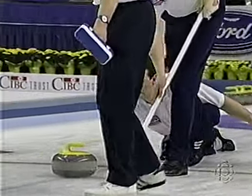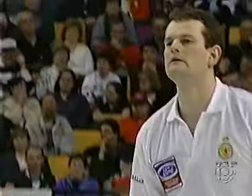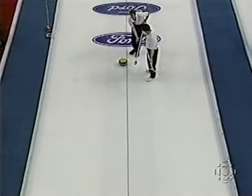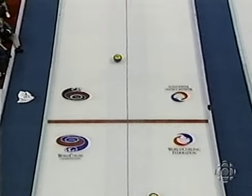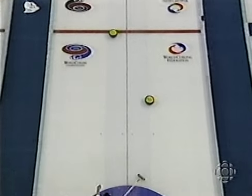And I'm sure as every Yellowstone comes to rest at the back of the house, Jeff Stoughton is mentally thinking about what he has to do to guarantee himself, first of all, no worse than a tie and then a win.